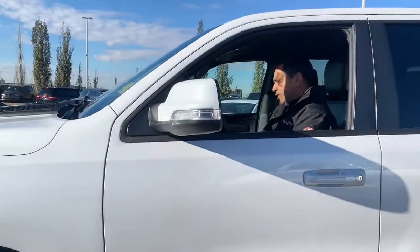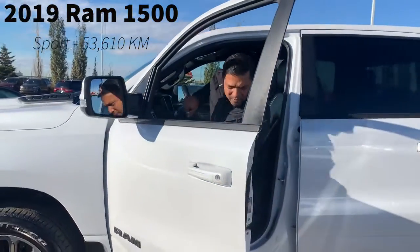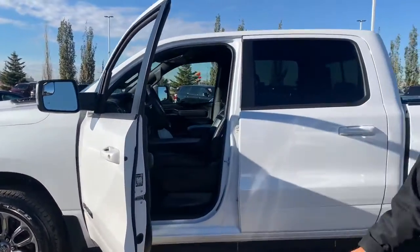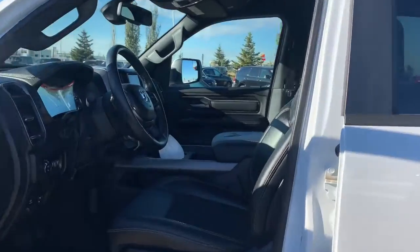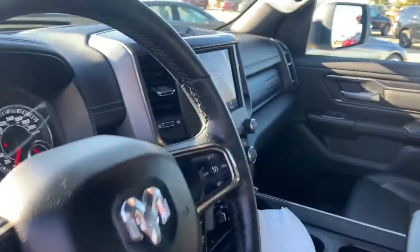This is MJ from Sherwood Dodge presenting you this 2019 Ram Sport in white. This one has heated seats, power seats. You got the backup camera. And for a short guy like me, guess what? Power pedal right there. So if you can't reach the pedal, that's how you do it.